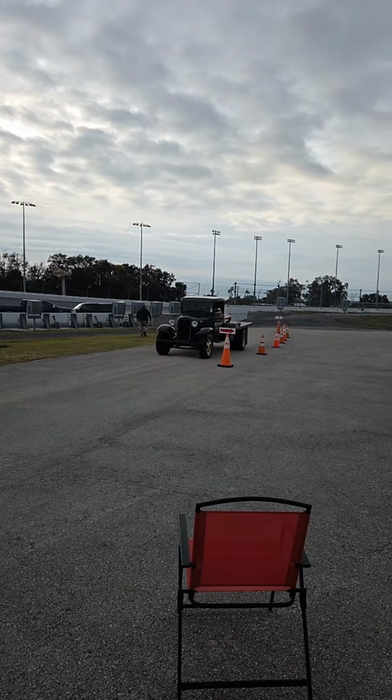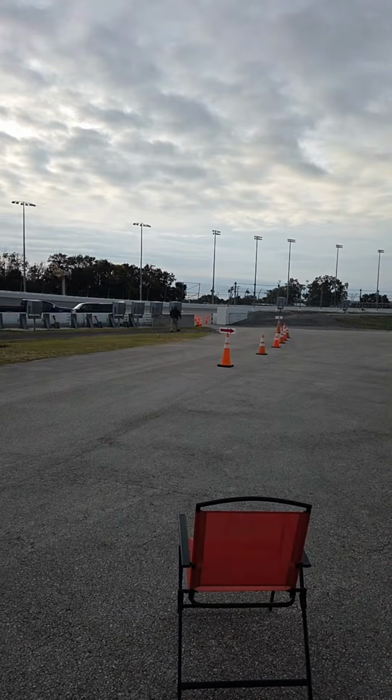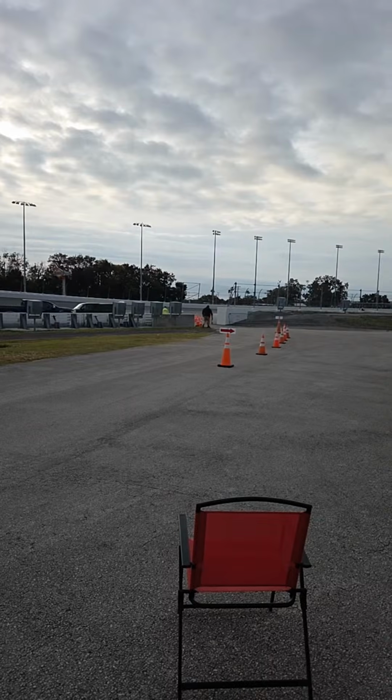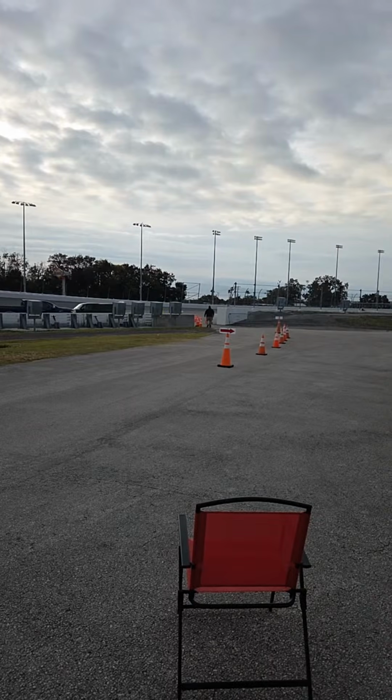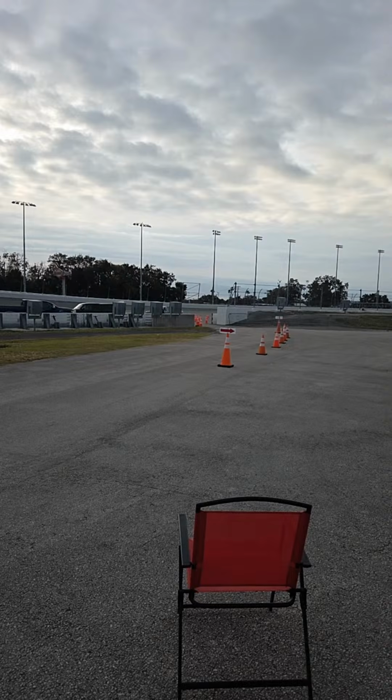Yep, where NASCAR runs, that's right. No nonsense real estate. Where NASCAR runs. I came out here to the race one year, watched Dale Earnhardt Sr. win the race here. I was here for when he won it here.